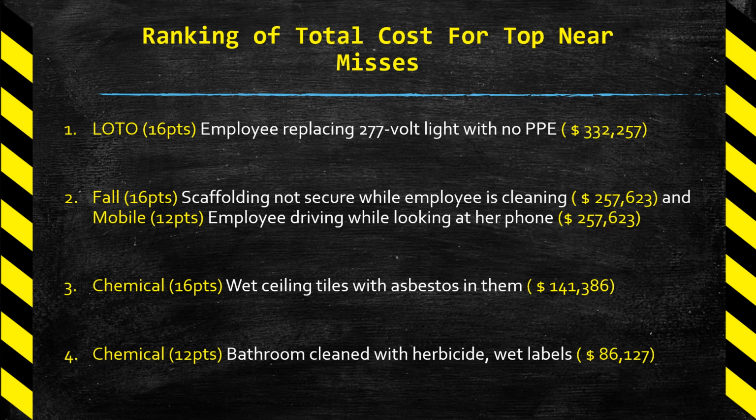Moving into our third place, we have wet ceiling tiles with asbestos in them, which reaches $141,386, which is still a staggering amount. And of course, lastly, we have our chemical, where herbicide was used to clean the bathroom floors and really all around in the bathroom, which reaches $86,127, which, don't get me wrong, is still no light cost, and it just shows the severity and the lack of safety around this company.